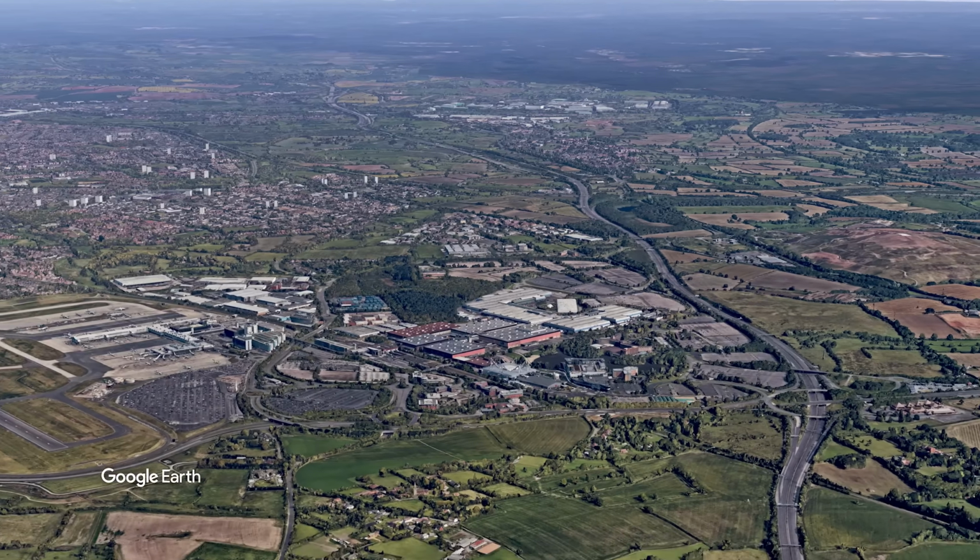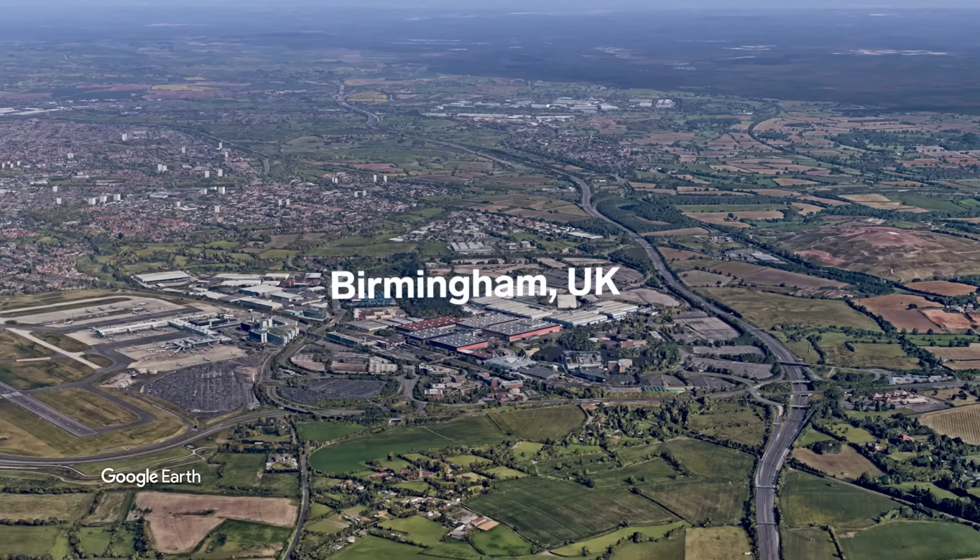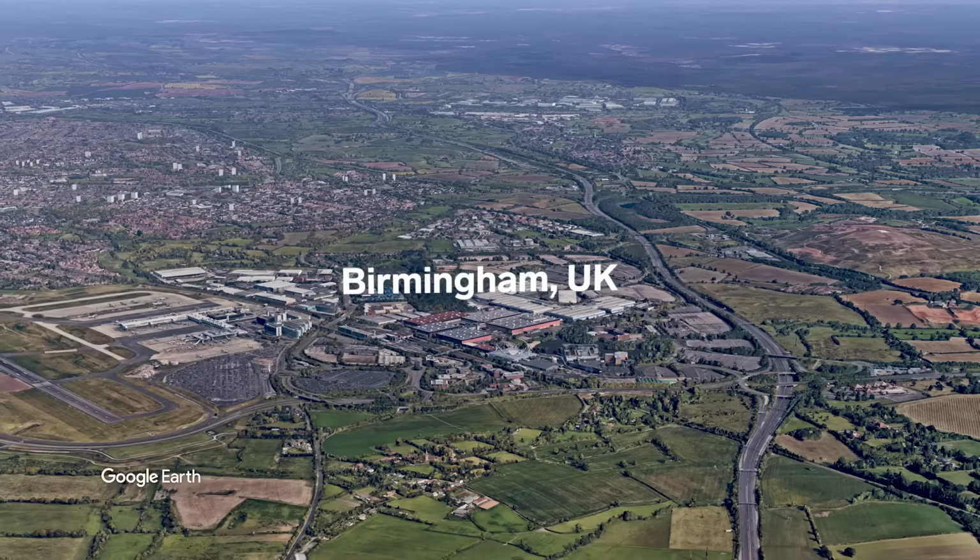Over in the UK, 28,000 dogs gather each year for Crufts, and it's here that you'll find some of the world's most expensive breeds.